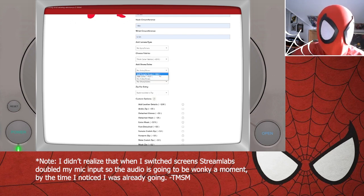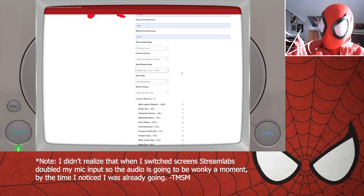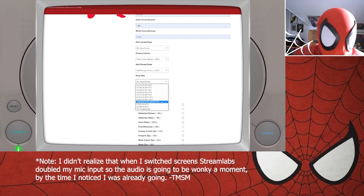Next we're going to add the Kung Fu shoes. Just because it's upticking it, and I don't want to add the shoes myself. There's a very specific look to this suit, a very seamless look at the foot. So when a suit is like that, I typically like to have whoever's making it install the Kung Fu shoes because I don't really know how to do that, and it's not something I've really dabbled in yet. Shoe size?